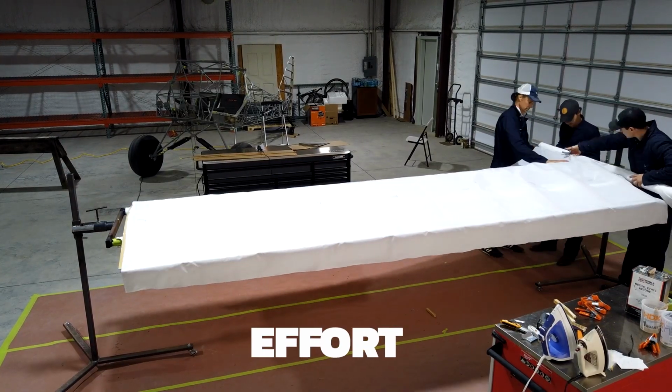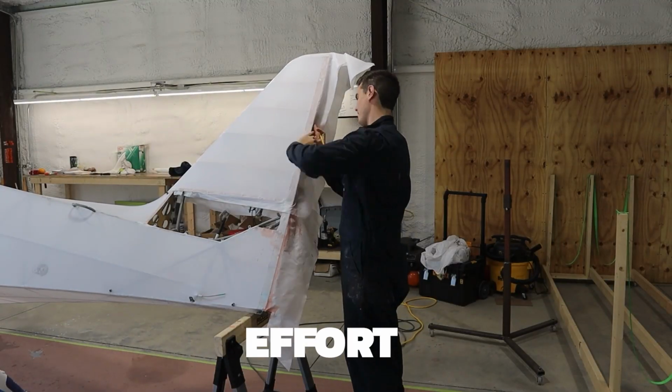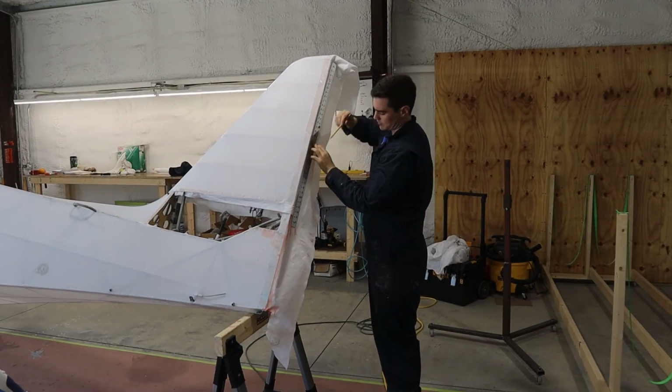So one thing to definitely consider if you're thinking about building versus buying or renting, building requires an immense amount of effort. And that's what I wanted to talk about in terms of sort of an expectation for the effort required to build your own aircraft.